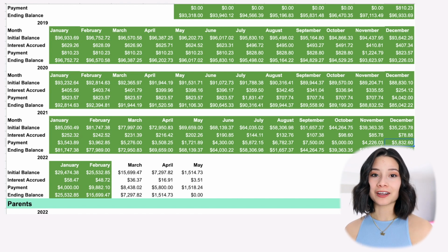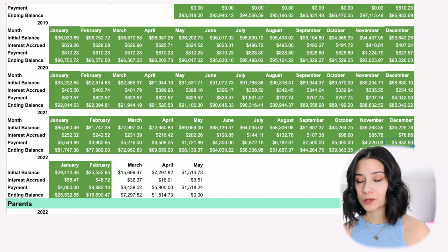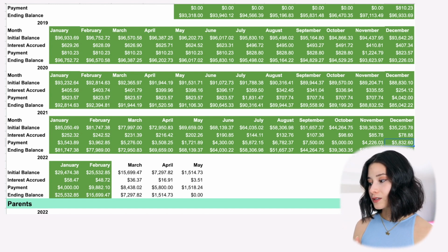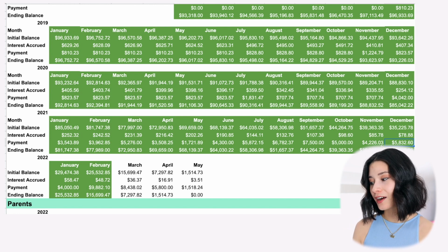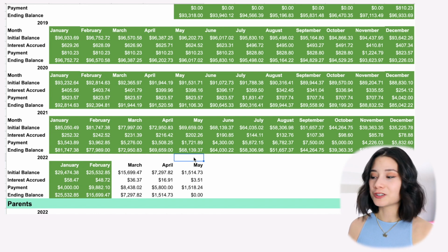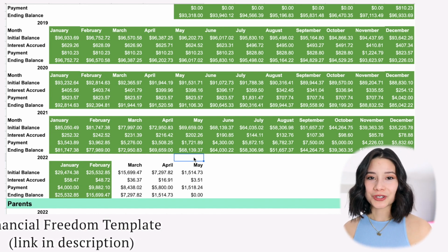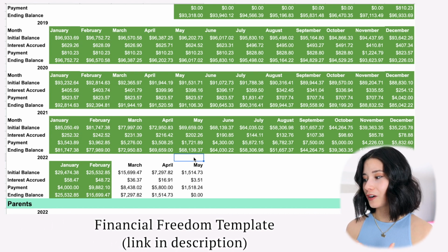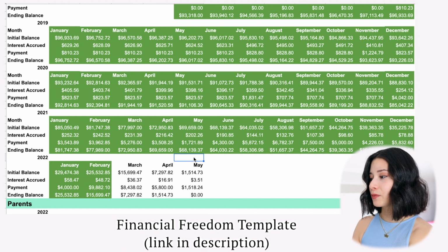So now here we are in March, and you can see that in January I sent $4,000 towards my student loans. In February I sent $9,882, and then I have March, April, and May. So I am projecting those payments that you see there. This is definitely not definitive, which is why I kind of stopped showing you guys all of this information. I just wanted to show you guys this because it's such a huge part of my journey. You have no idea how many hours I've spent just staring at this part of my spreadsheet.